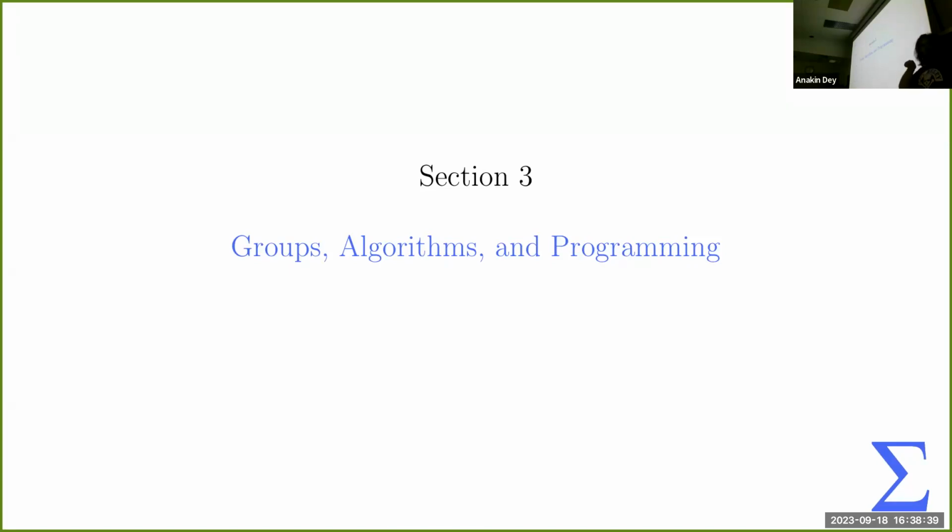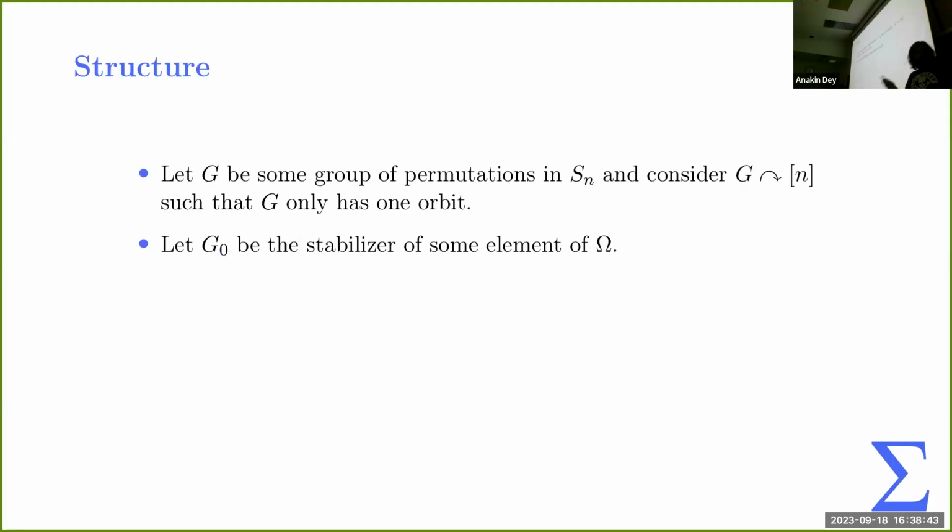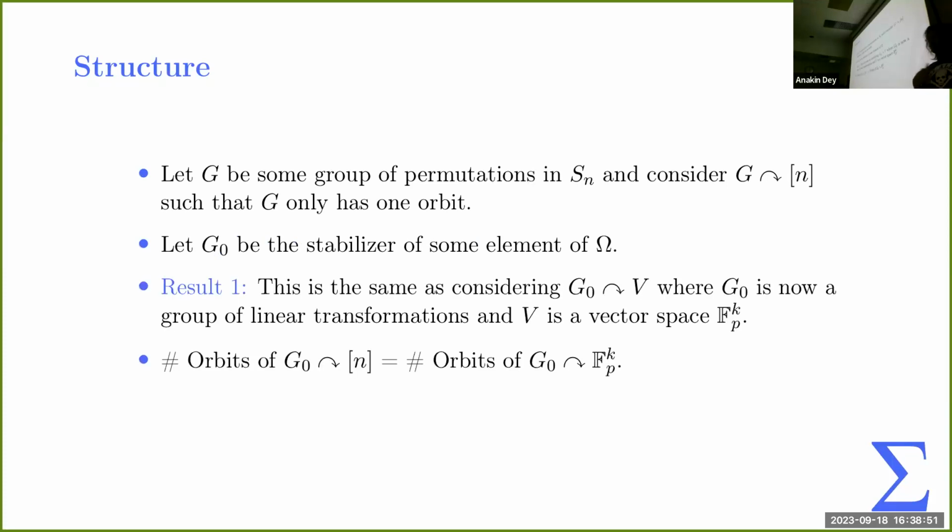To get into group algorithms in programming and how I actually tackled this problem: again, we have the stabilizer, and there's some pretty important structure. It turns out that for the number of orbits of G naught acting on n, I can consider G naught as a group of linear transformations and just count the number of orbits of G naught acting on this vector space. So it's like the integers mod p, and I just take products of those, where everything happens coordinate-wise. It turns out the number of orbits is the same, but we know a lot more about the structure of groups on this side. So if I can identify the structure of the groups acting on this vector space, I can find my rank.